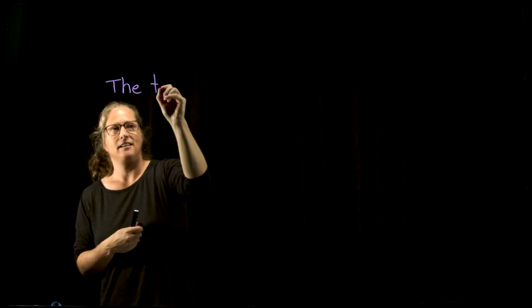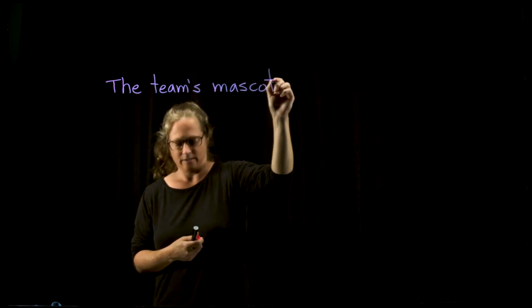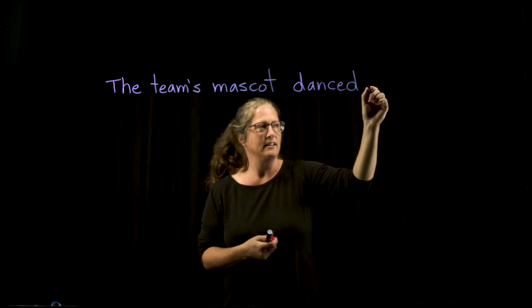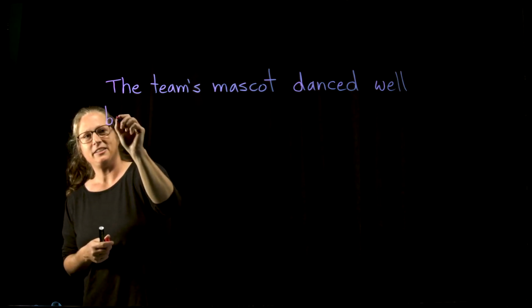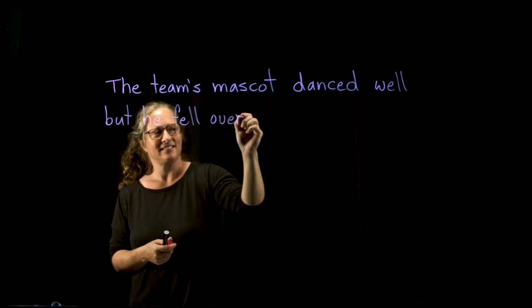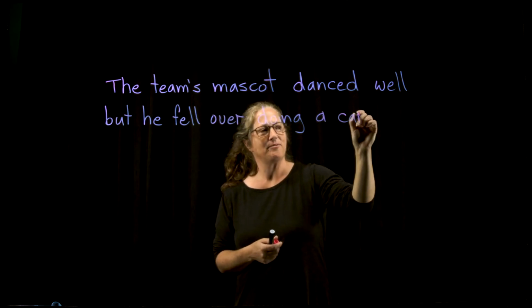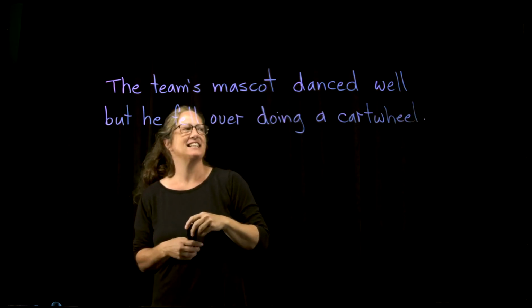So the first example sentence, let's say, we'll go to the mascot again. The team's mascot, so that would be the subject. The team's mascot danced, so that would be the verb. He danced how? He danced well. But, oh dear, he fell over doing a cartwheel. End.